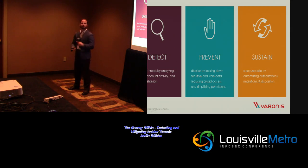A lot of companies do a good job about DLP and identifying sensitive data in motion, but data at rest is a very difficult task.